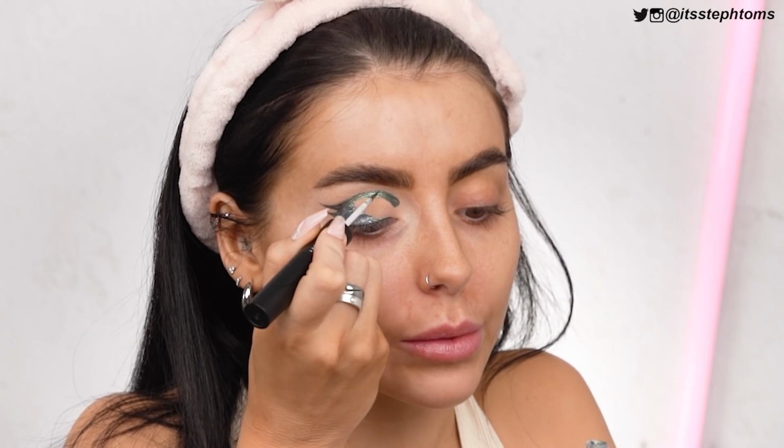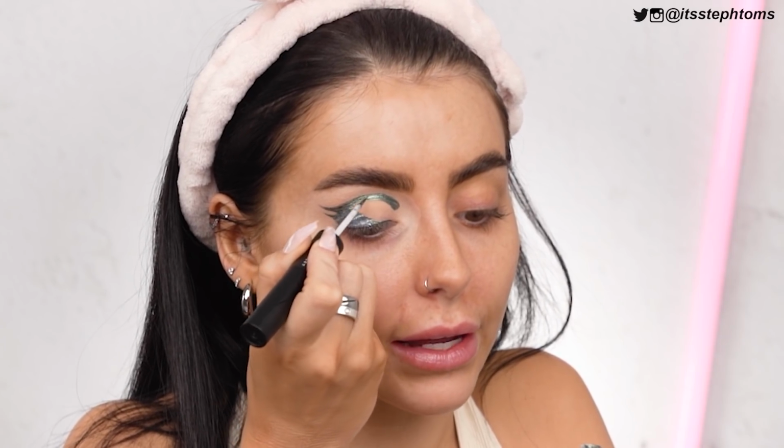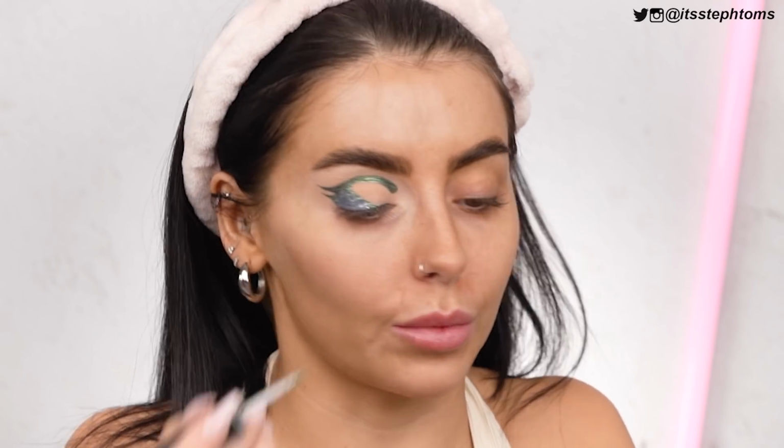Ooh, I am a cyborg. I might need to tweak it a tiny bit by the time I finish looking at myself and everything, but especially the duochrome liner, genuinely pretty obsessed with that. I find it's very rare to be able to find a liner like this that looks good but doesn't crack and you don't have to go over it over and over again. It's just an opaque duochrome liner.